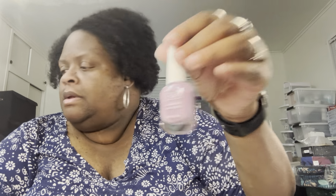I got another nail polish. And I believe this is, let's see here. Oh, okay, yeah, this is for the Kanan again. And this is a little bit more on a lavender color. Yeah, I can see that. And this was $1.57 as well.